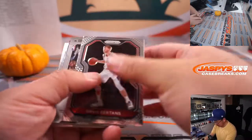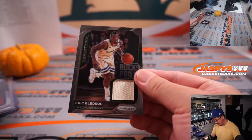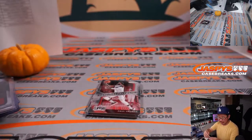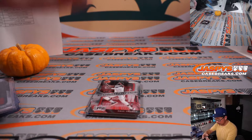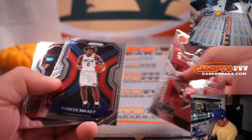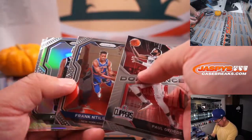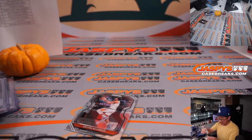Got one more silver. Here's a relic. That's Eric Bledsoe. And I think I saw another silver peeking out. There's Eric Bledsoe for the Bucks. That's going to go to David. And last silver is going to be Kevin Durant. Silver for Jonathan and the Nets.